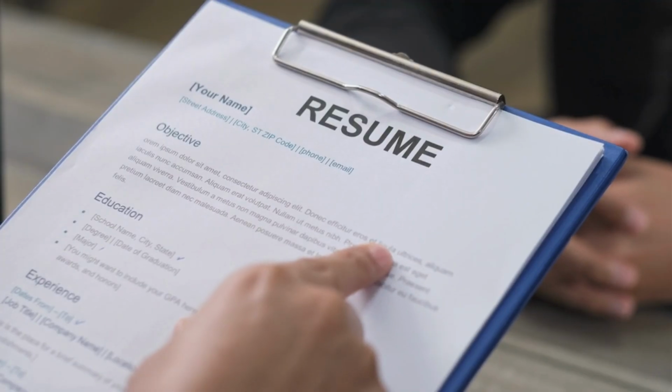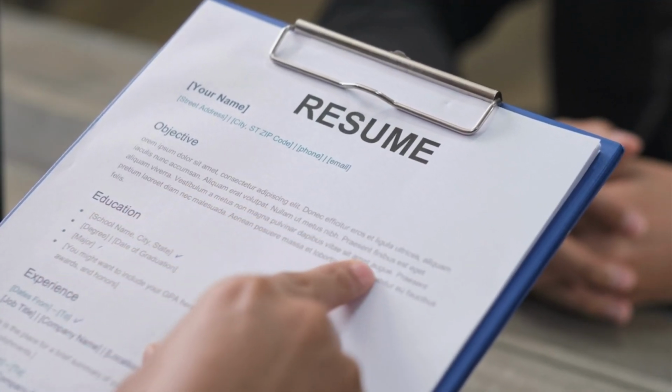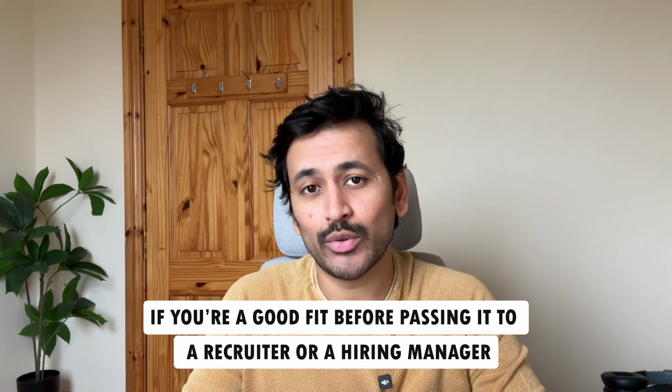Now, first of all, let's quickly run through what an ATS is. ATS is a software that's used by companies to manage job applications. It scans resumes for specific keywords based on the job description to determine if you're a good fit before passing it to a recruiter or a hiring manager. And if your resume is not in a format that ATS can read well, your CV will be rejected and you won't receive any interview calls, unfortunately. Now, this is the number one reason to make sure you have a solid ATS-friendly CV.